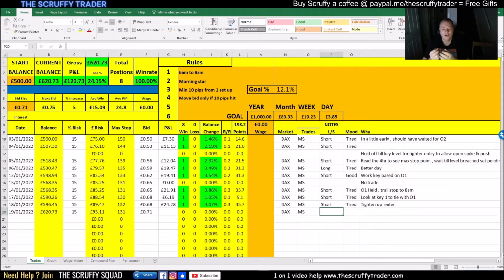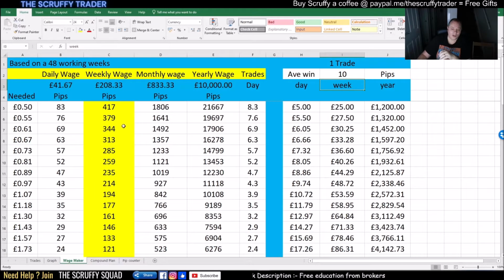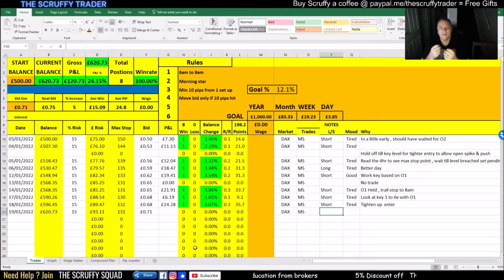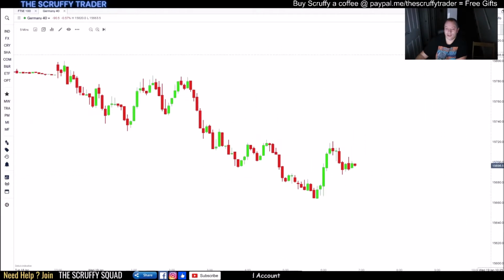I'm compounding as I go. If you've never done compounding before, it's kind of worked off that compounding plan, because I compound the bid size rather than the balance, and then when it's all complete, it'll become a wage maker. And the wage makers are kind of a roadmap to your wage, pretty much as it says it is. Okay, so that's the state of play. We're at 71p a position to go, and what are we looking to achieve this morning?